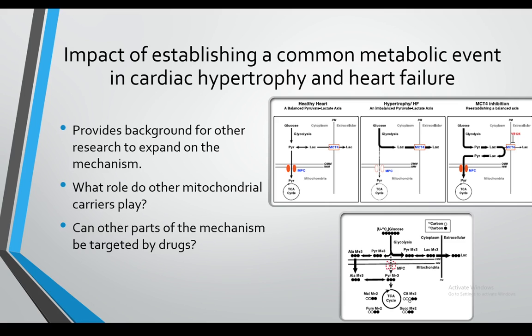It doesn't mention what role other mitochondrial carriers play. We certainly mentioned alanine. It doesn't mention other parts of the mechanism, pyruvate to alanine conversion and back in the mitochondria potentially, pyruvate to lactate conversion, and potentially could these parts of the mechanism be targeted by drugs. They've chosen a specific target for the drug, which was successful, or relatively successful, in the limited experiments they did on cultured cells and mice. But if that drug turns out not to be successful, they've still provided a lot of information for people to research in the future, which is obviously really good.